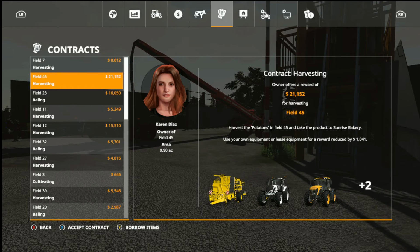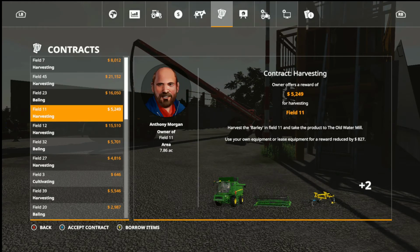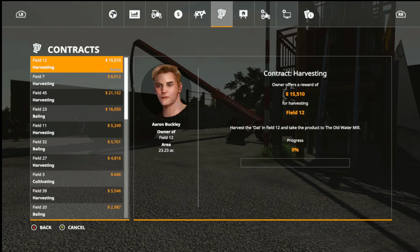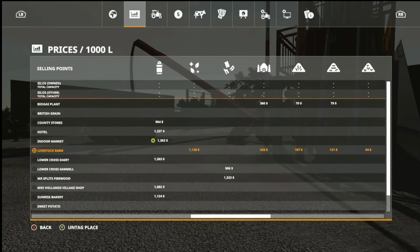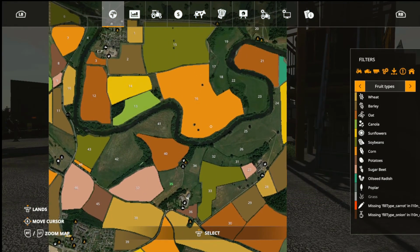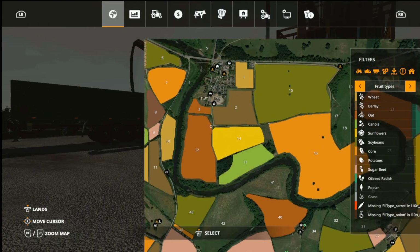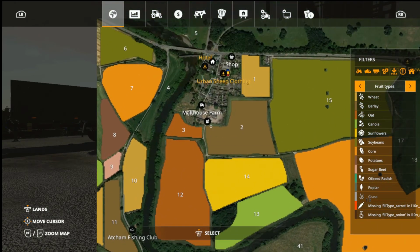Alright, let's see what jobs we can do for the time being while that's being processed. Alright, so we got barley on field 11, possibly do. Ooh, that's not a bad one. Oats, 15 grand. I can maybe make that faster. Yeah, let's take that one. Alright, so 15 grand on field 12. Where is field 12? I'm going to guess, okay, a good size field, but should be right down the street from the store. Not bad.